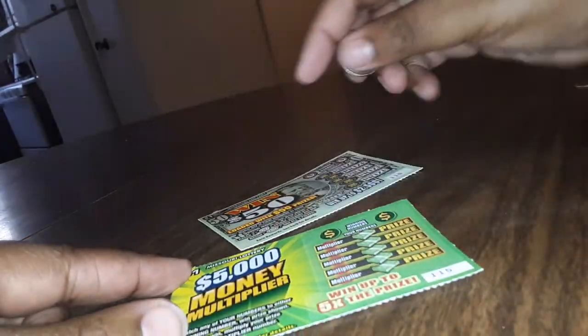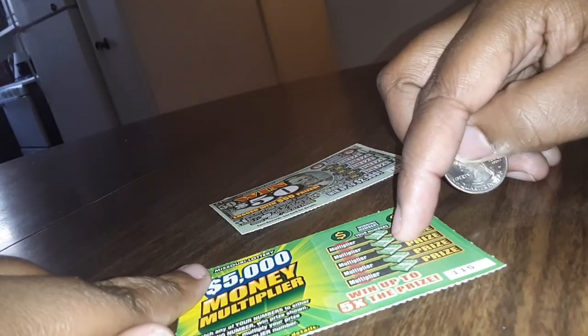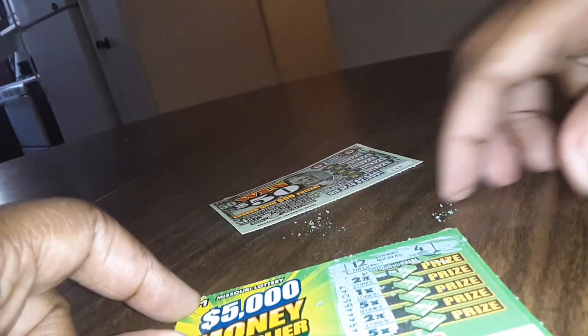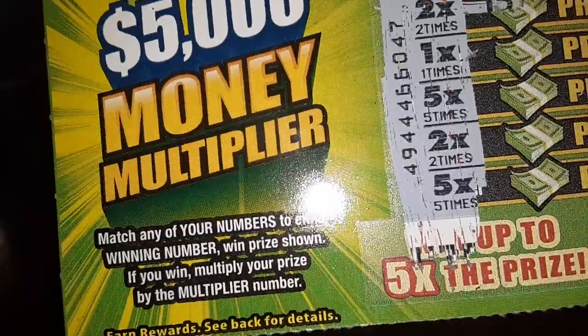Let's see. Let's scratch this out first. It's a 12 and a 4. You see? 12 and a 4. It's a 2 times, 1 times, a 5 times, 2 times, or a 5 times. So it's 2 5 times, a 1 times, and 2 2s. Okay, let's see the number.